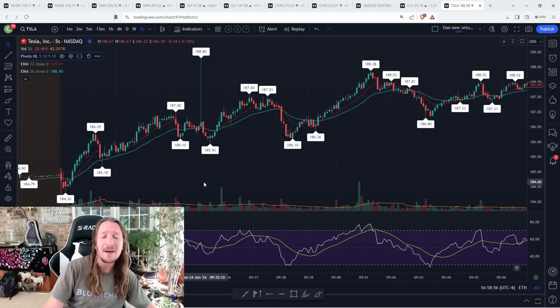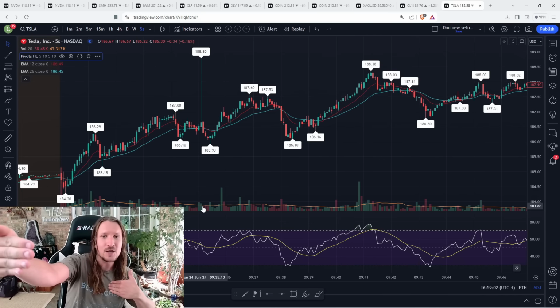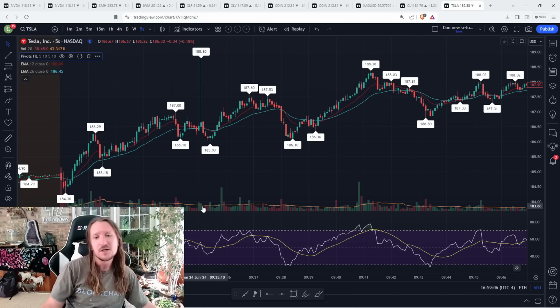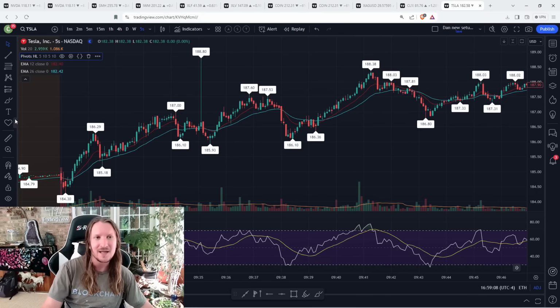How do I know it's fake? I'm on the 5-second chart. Look at the size of the candle. Where's the volume? If you don't have a huge volume candle showing that that price hit that price and then dumped back down, you know it's fake. It didn't happen. We did not get to that level in legitimate trading.